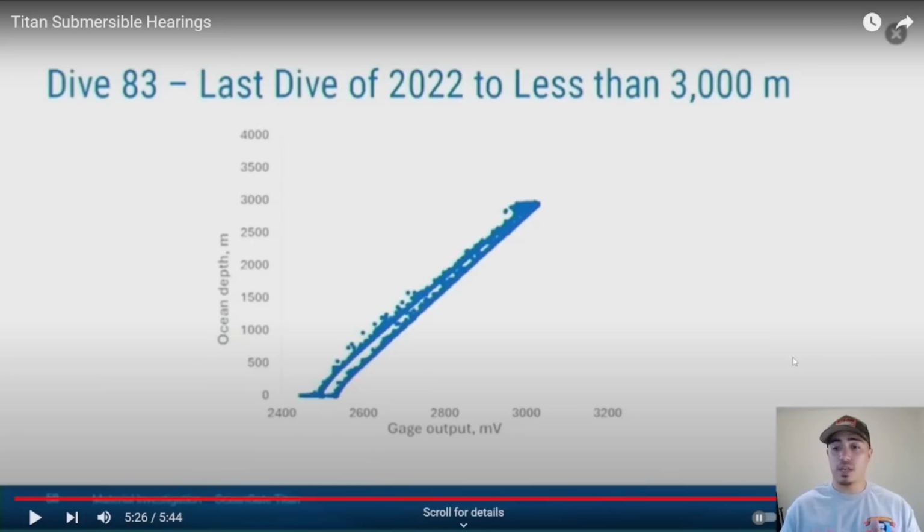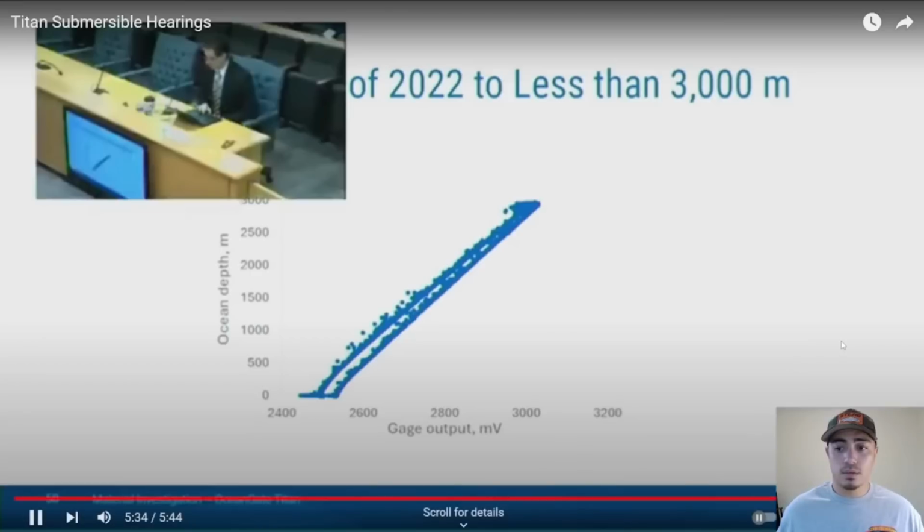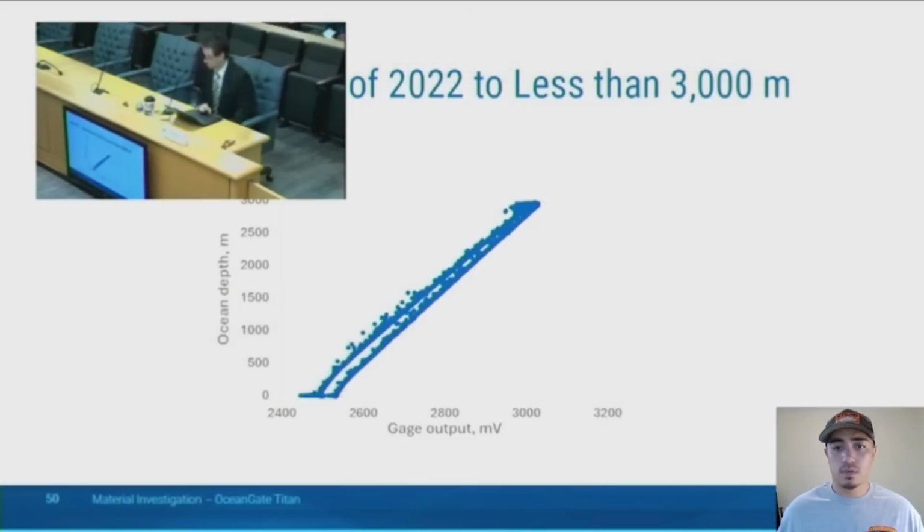They should have done an all stop here. They should not have continued diving this vessel. One note about dive 83, this dive did not take place at the Titanic wreck site and did not go to the same depth as the other dives. According to the dive log, it reached a depth of 2,954 meters. This is the last dive for which acoustic emission and strain data is available.